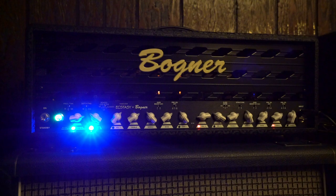All right, here we go. This is a preview of the Bogner Custom Shop XTC Pandora mod. This is a super rare mod that Mr. Bogner did on this amp. There's a lot of changes to a stock XTC.